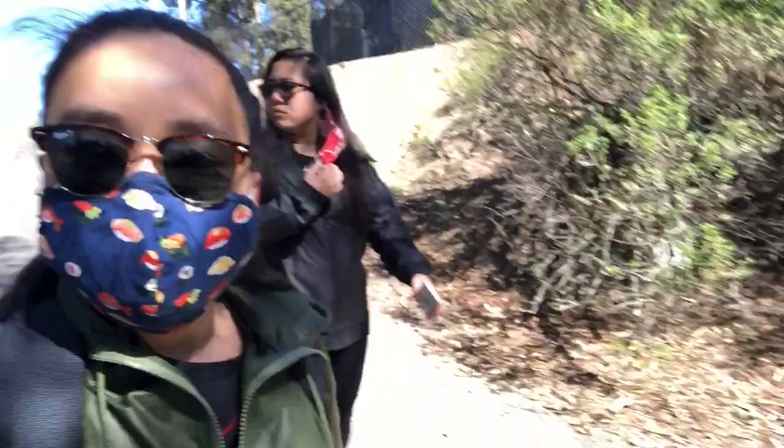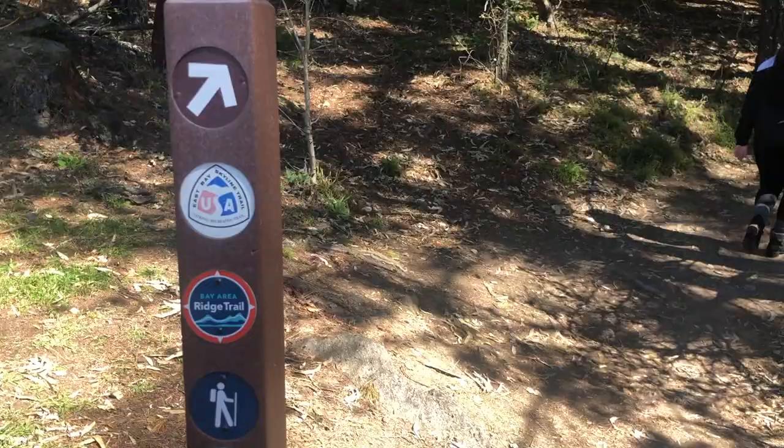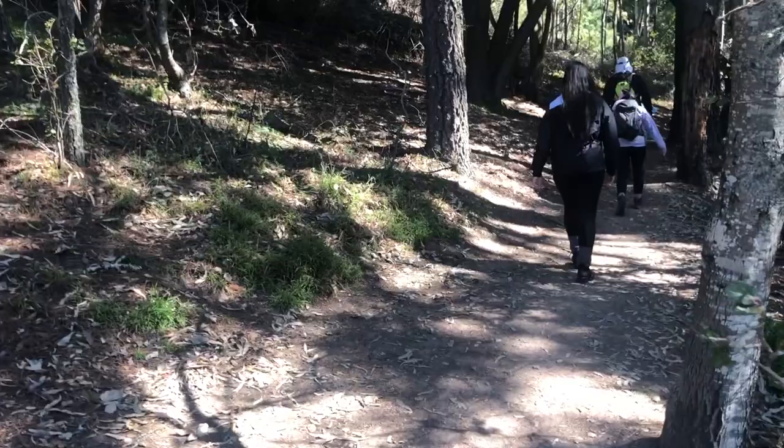From the water tank, continue on following the Round Top Loop Trail where you'll approach a forested understory. The hike is still relatively easy, and if it's a sunny day, you'll be grateful for the shade.